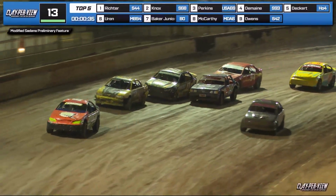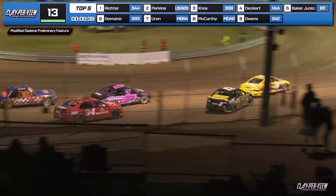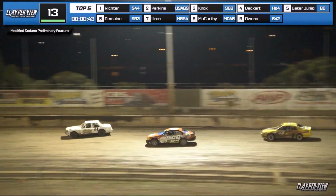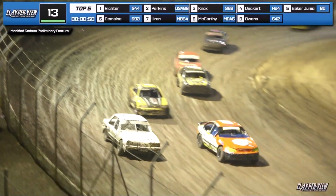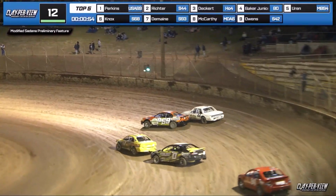Perhaps a little bit of contact there. Our leader is the 44 of Corey Richter. Bronte Perkins is second. Then it's Kayla Knox in the 68. Just starting to slide back a little now as we see the 0 of John Baker Jr. starting to make his presence felt. New race leader also, Bronte Perkins.